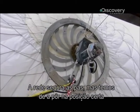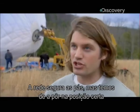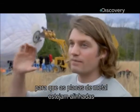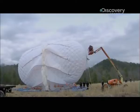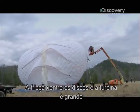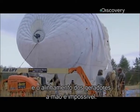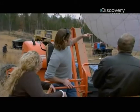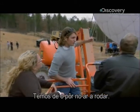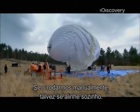The netting's holding the blades in place, but we need to get that netting in the right position such that those metal plates are dead in line with the centres of the end of the balloon. The friction between the end discs and the turbine is now so great that realigning the generators by hand is impossible. We're never going to fight the forces of friction. We've got to let it up into the air and get it rotating. If we keep on turning it manually, it might centre itself.